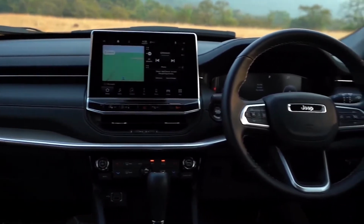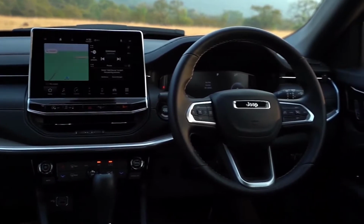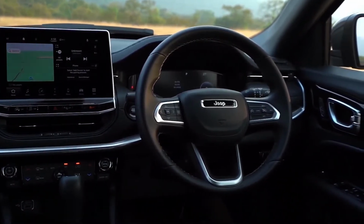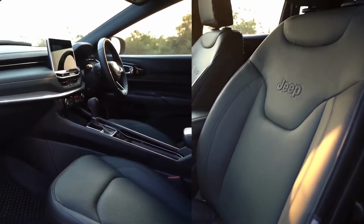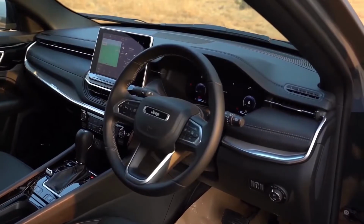All of that moving behind the center display and then rolling into the 10.25 full digital cluster. All of this is beautifully designed and organized in a way that will enhance the customer experience, bring a touch of class and luxury to the segment, and create something totally new for the 2021 Jeep Compass.